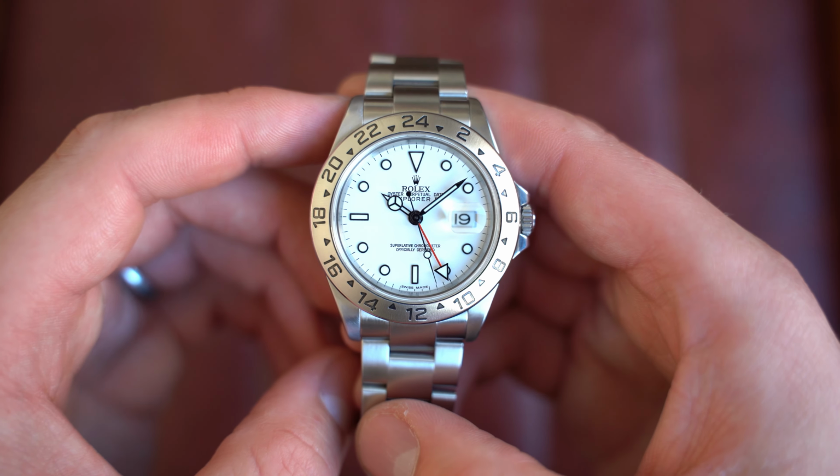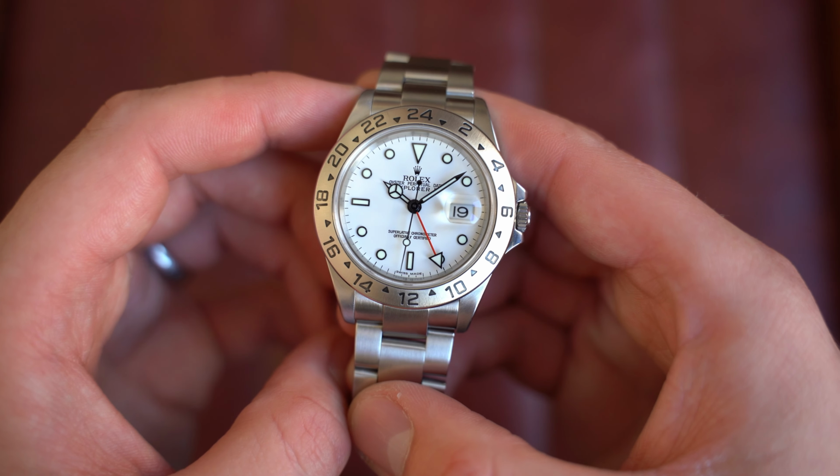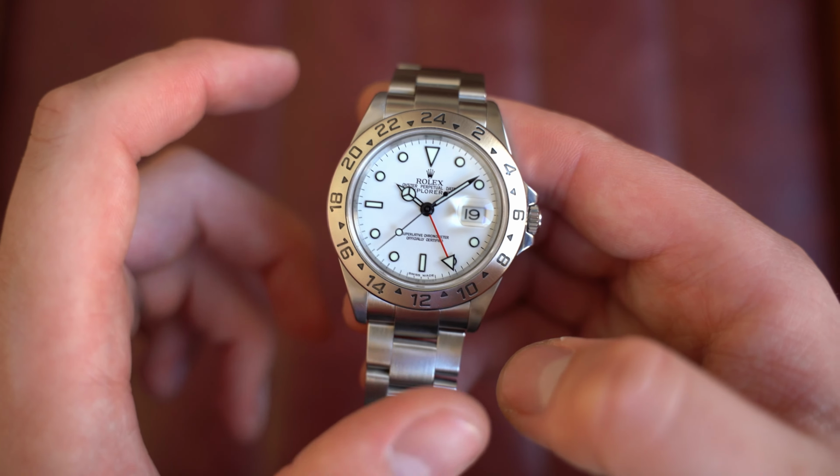So let's take a closer look at this one. Starting off this week with the Rolex Explorer 2. This is the Polar White. Long discontinued reference in 40mm. As a lot of you know, the newer references are in 42mm.